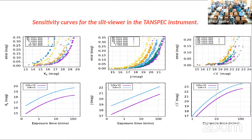So you can go up to 18.5, 18 magnitude in 1 hour very easily, and in J band you can go up to 10 signal to noise ratio at 20.5 or 20.1 magnitude. And R and I also are very good for doing imaging.